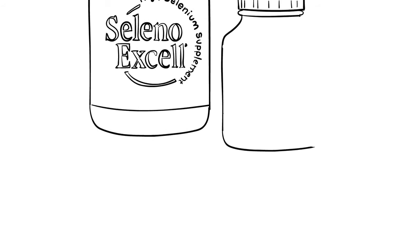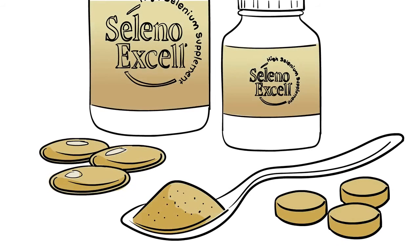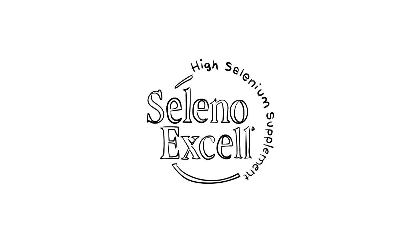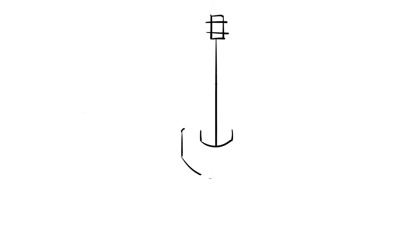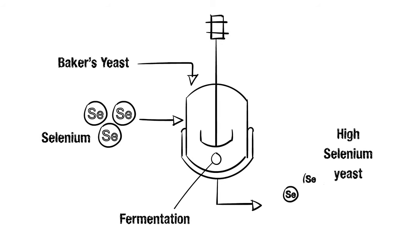There is a form of selenium, only in SelenoExcell, which is superior to others because it replicates the natural food form. In fact, human studies using a common synthetic form called selenomethionine were cut short because of health concerns. This is why Cypress Systems created SelenoExcell, a specialized form of high selenium yeast that is a clinically proven superior form to selenomethionine. We do this by introducing selenium during a baker's yeast fermentation process. The yeast takes up the mineral and organically binds it to its protein structure. This produces a direct match to the natural food form that is highly bioavailable with a consistent nutrient profile.